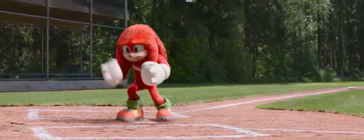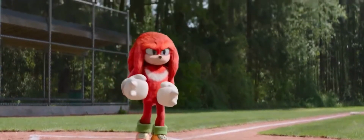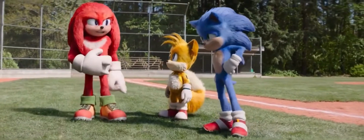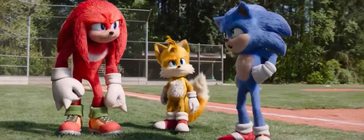A great example of the more subtle touches showcasing this is the whole scene with Tails looking back and forth between his adopted family. He seems so adorable, and yet so natural at the same time.